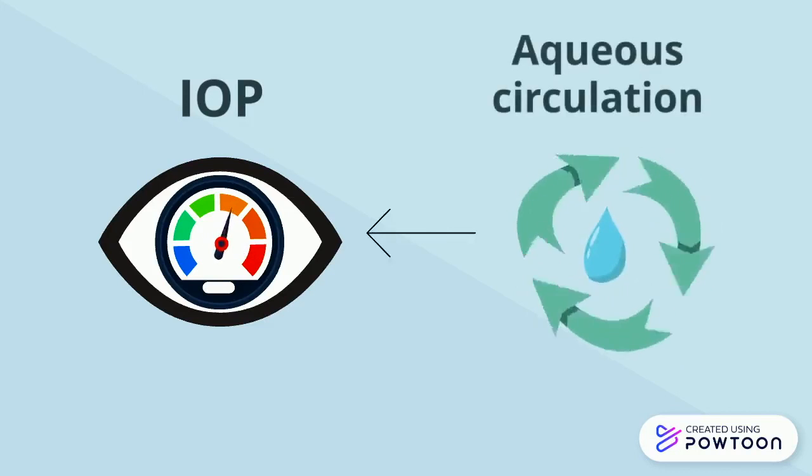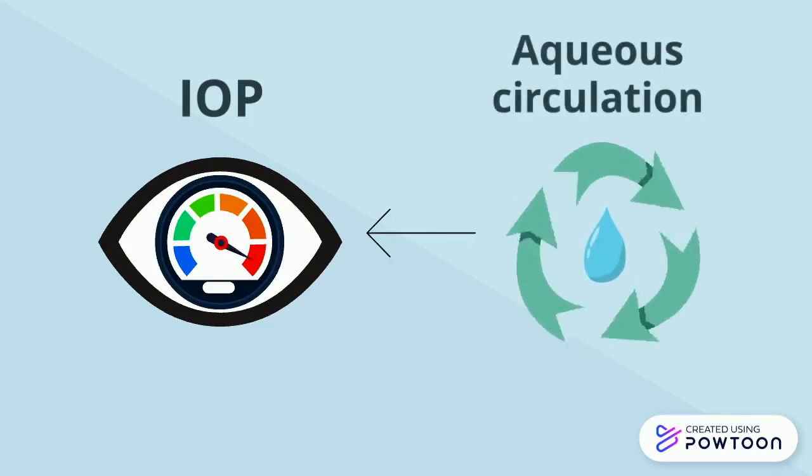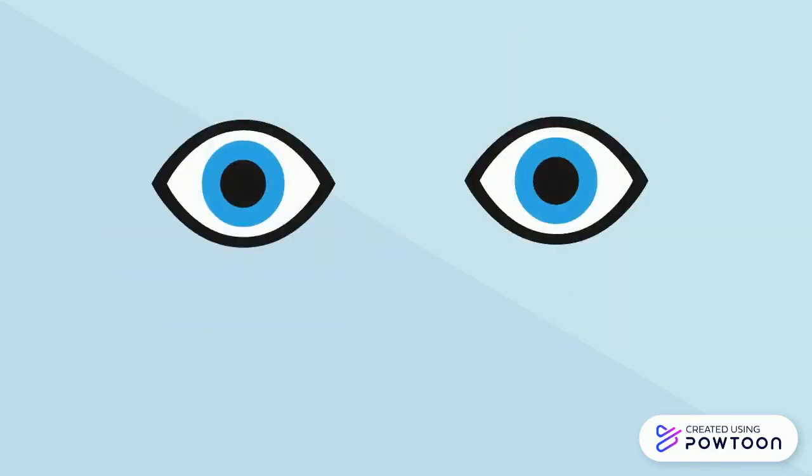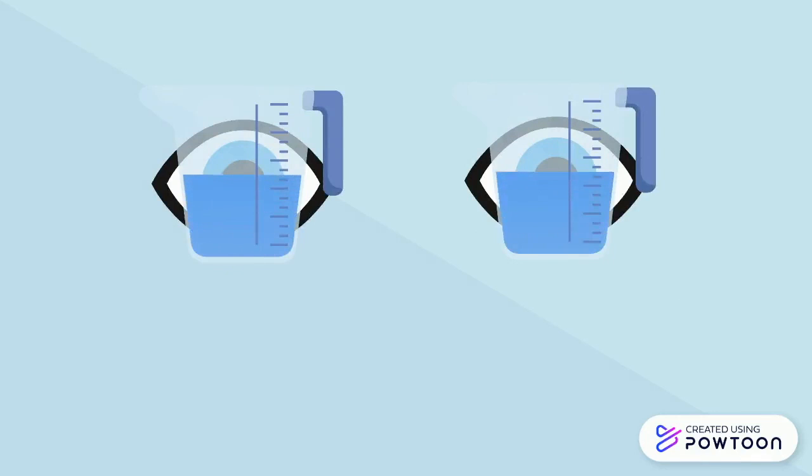Intraocular pressure, or IOP, is the fluid pressure inside the eye. IOP is generally controlled by the circulation of aqueous, a fluid which bathes and nourishes the eye, keeping it firm and maintaining optimal eye pressure. It is very important for this fluid to eventually be drained out of the eye.